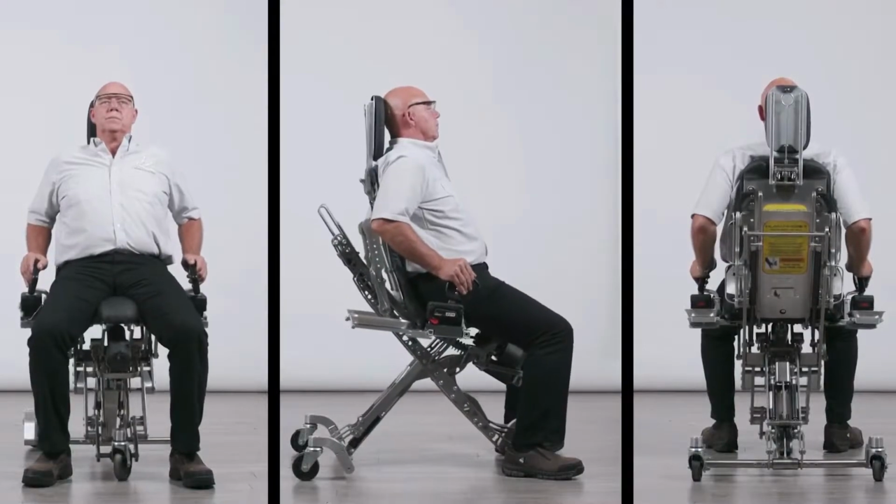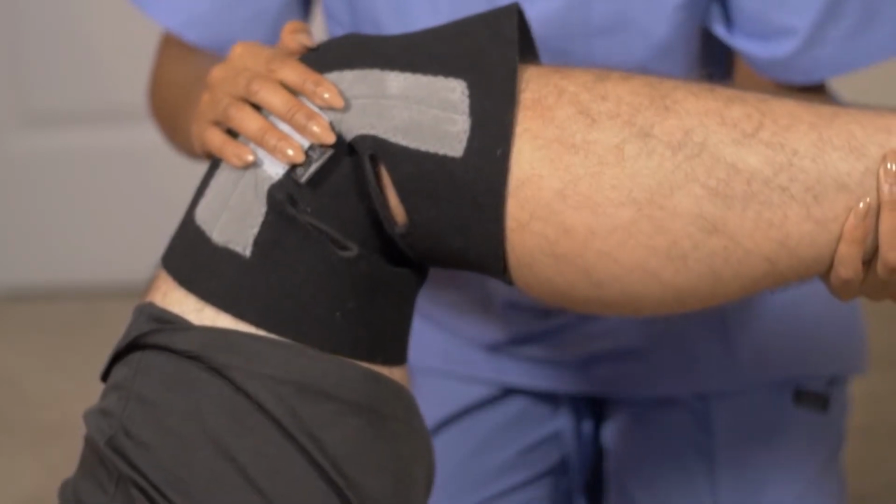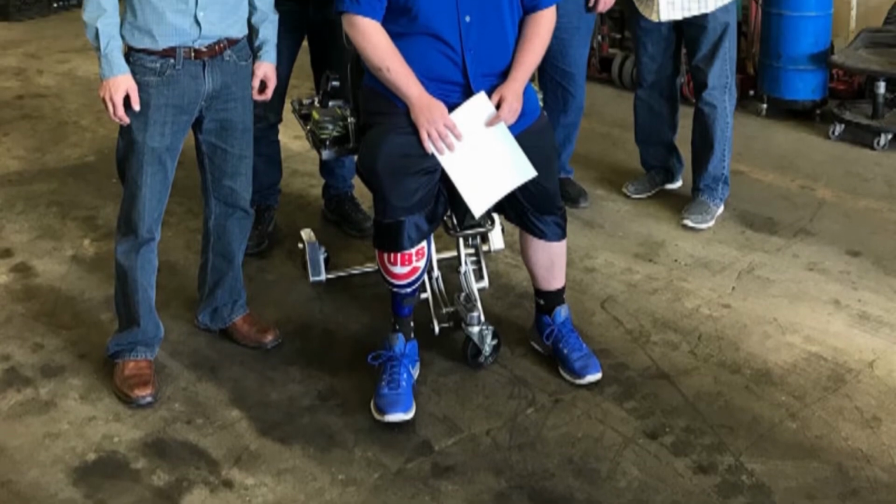And you guys have told me a lot of companies are using these to rehabilitate some of their employees as well. That's correct. In the instance where you've got someone with limited or restricted lower limb mobility, they can go back out in the shop and do the work that they were doing before.